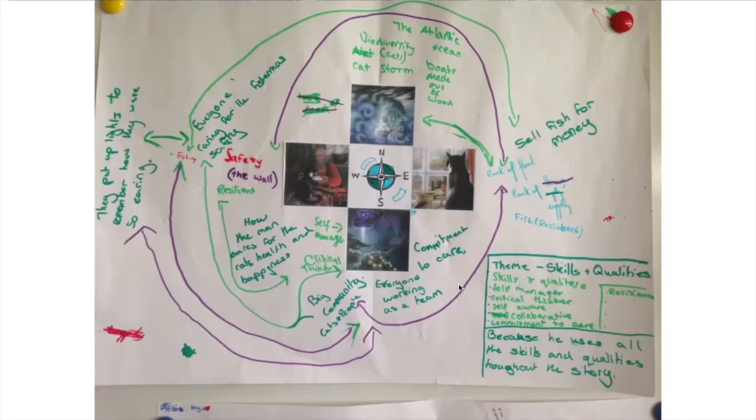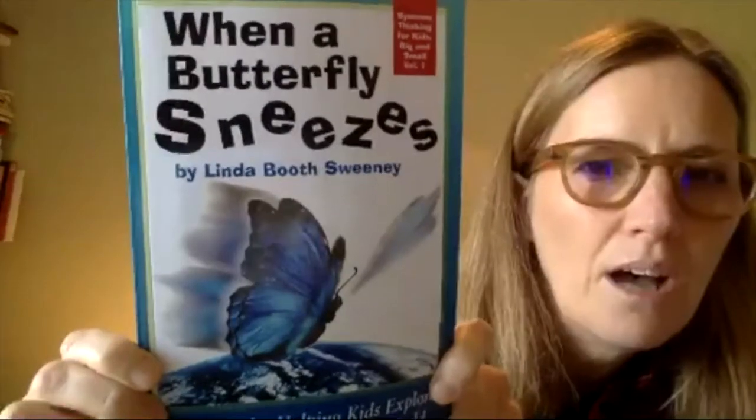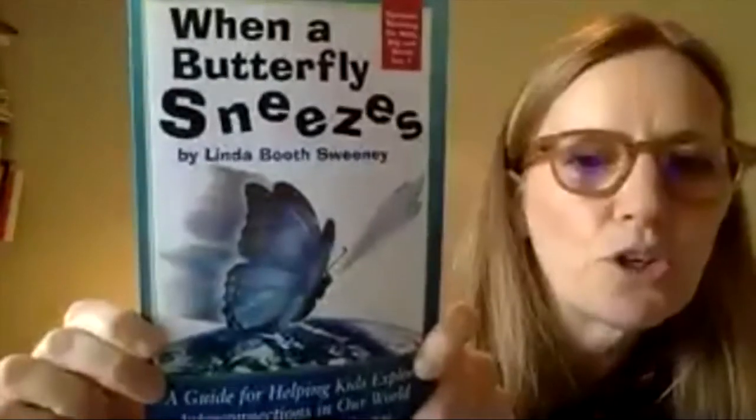So that was one example of using the compass that I thought I would share with you, and I think stories are a really great way in. Some of you may have come across this book by Linda Booth Sweeney. It is a really great book with lots of great examples of using stories for different systems thinking. So not specifically compass related, but really a useful resource if you want to start to think about stories.